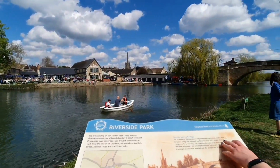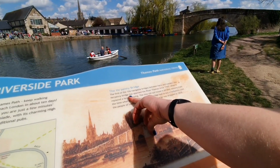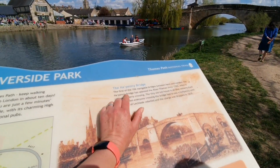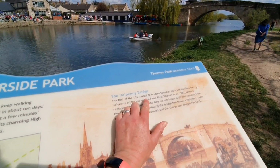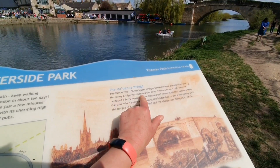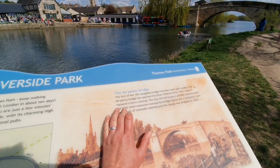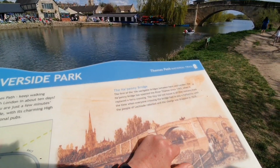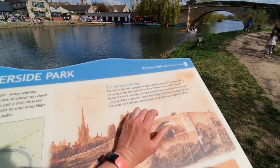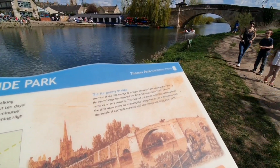We are going to go and find a nice cup of tea. What have you found? Halfpenny Bridge. The Halfpenny Bridge, the first of 106 navigable bridges between here and London. The Halfpenny Bridge has spanned the River Thames since 1782, when it replaced a ferry crossing. A tiny old toll house is all that remains from the time when everyone crossing the bridge had to pay a halfpenny. So that's why it's called a halfpenny. Until the people of Lechlade rebelled and the charge was dropped in 1839.